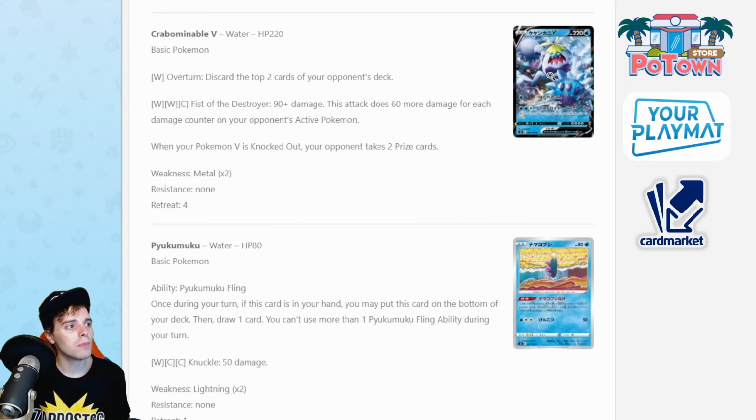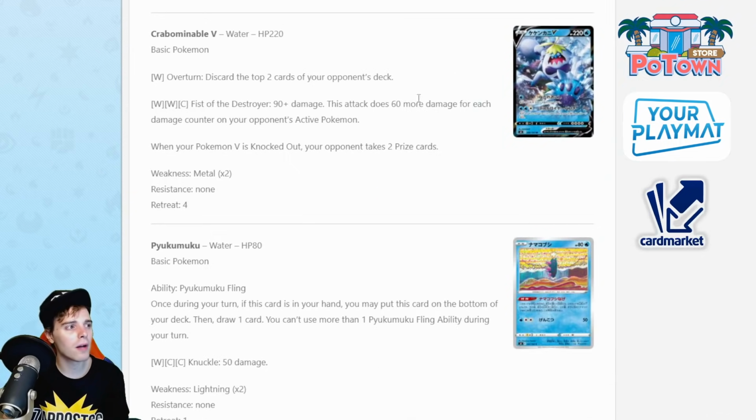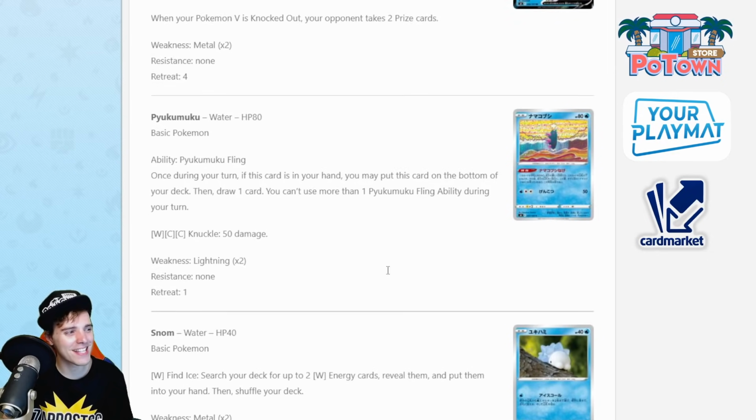I might see this working out. And also you can use it to mill cards, discard the top 2 cards of your opponent's deck with its first attack. It won't probably be like a mill archetype, but it's definitely going to be seeing play for the Fist of the Destroyer attack.